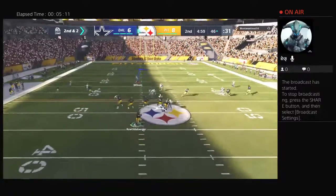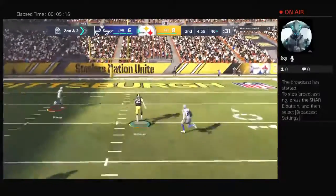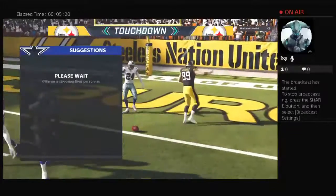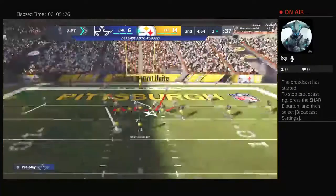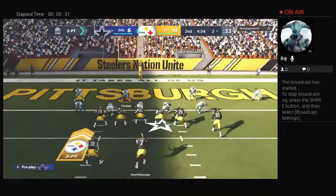Mike 48, Mike 48. On second and a couple, Roethlisberger. This is caught inside the 15. And he's in. Touchdown, Steelers. Vance McDonald, 46 yards. And the Steelers find a way to stretch their lead.